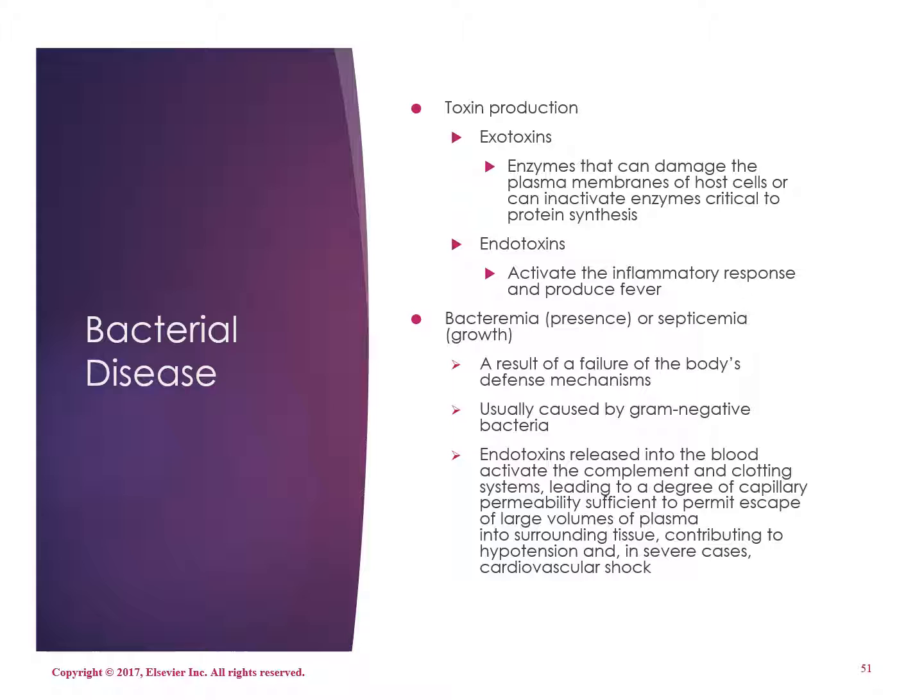Bacterial disease mechanisms include toxin production. Exotoxins are enzymes that can damage the plasma membranes of host cells and can inactivate enzymes critical to protein synthesis. Endotoxins activate the inflammatory response and produce fever. Endotoxins are typically from gram-negative bacteria. Bacteremia is the presence of bacteria in the blood, or septicemia, growth. It's a result of failure of the body's defense mechanisms, usually caused by gram-negative bacteria. Endotoxins released into the body activate the complement and clotting system, leading to a degree of capillary permeability sufficient to permit escape of large volumes of plasma into the surrounding tissues, contributing to hypotension and, in severe cases, cardiovascular shock. Bacteremia can cause endotoxic shock, which has a 50% mortality.